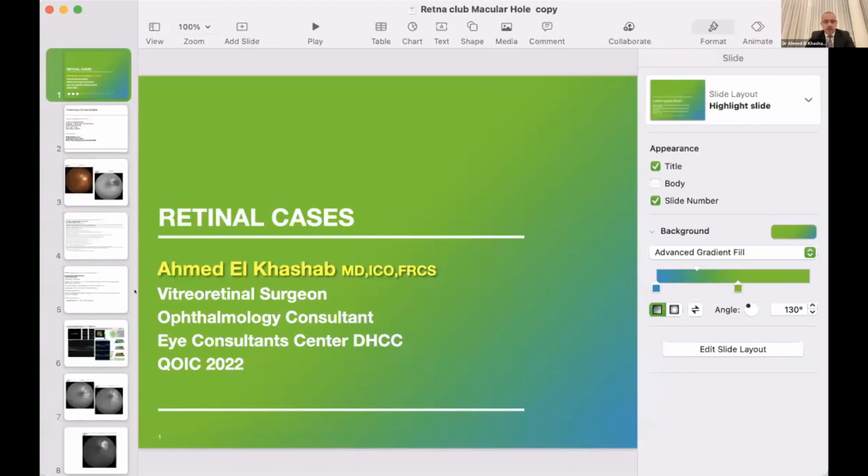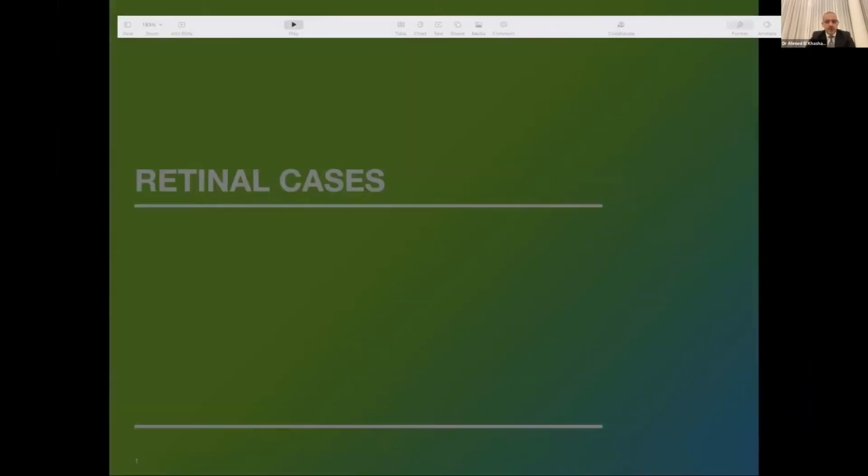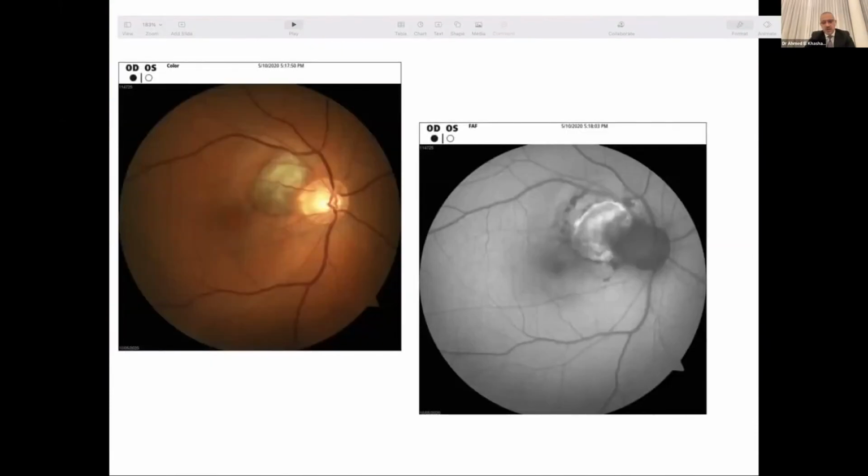Thank you, Ahmed. Okay, so I have a couple of cases. I'll go very quickly with those. Actually, the first patient is a 42 years old male patient, Caucasian. He came complaining of sudden drop of vision in the right eye. The visual acuity was 20/50 in the right eye, 20/22 in the left. Intraocular pressure was normal, clear cornea and lens. He had no medical history, no ophthalmic history. Family history, his mother just developed a choroidal neovascular membrane. She's an 82 years old lady.